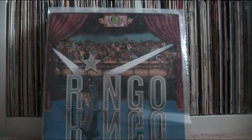So all in all, absolutely brilliant this week as far as record collecting is concerned. So I hope my luck continues, but we'll have to see, won't we?